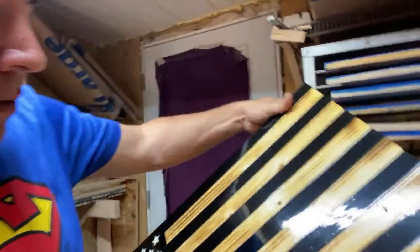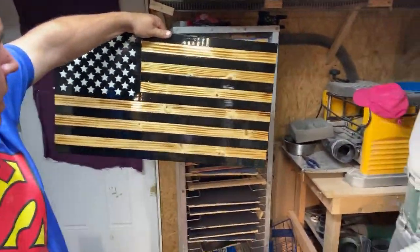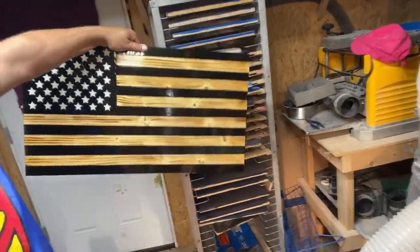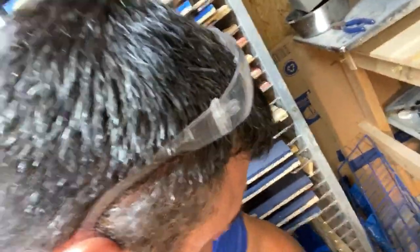Check that awesome flag out. It's going out tonight as well. Beautiful flag. That's the 30 by 16 and 3/4. Absolutely beautiful. Oh, we still got some daylight.